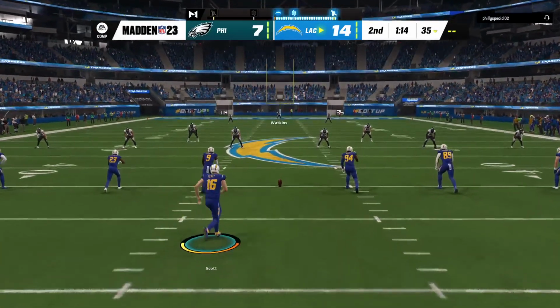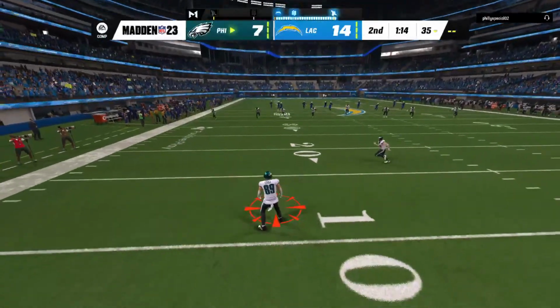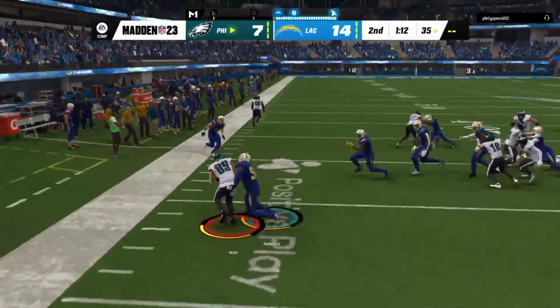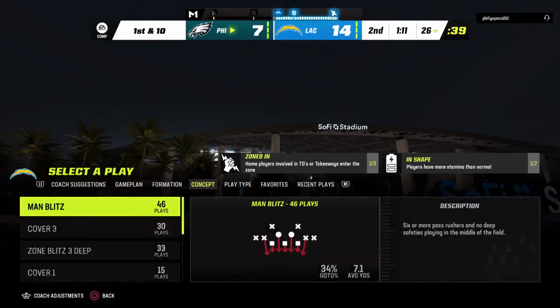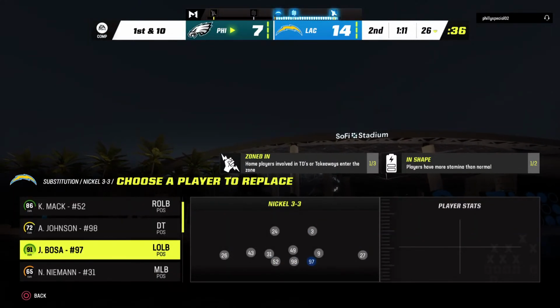The kick unit on here for the Chargers as they will send this one away. Taken from about the 12. And he takes this near the 25. Just a little pass there. Call it the 26. Their own 26-yard line.